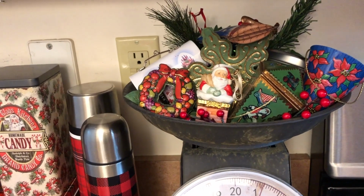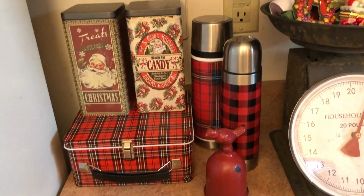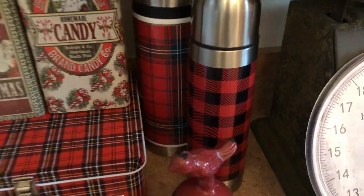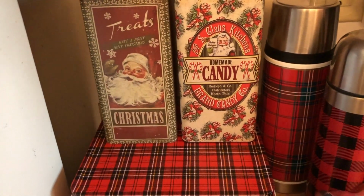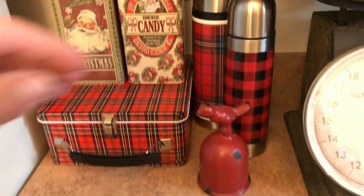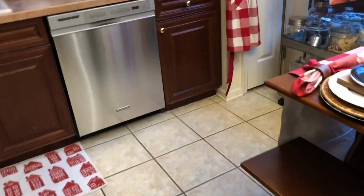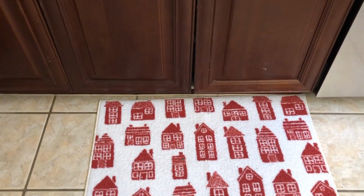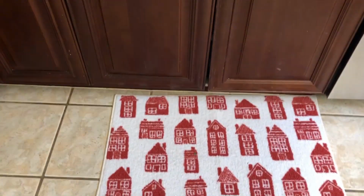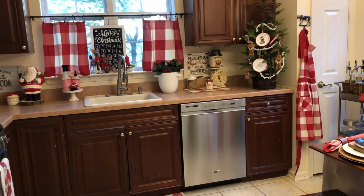And then over here I have this scale, and then I put all these old ornaments in there. They're about 10 years old. They're not vintage, but they look kind of vintagey, I guess, right? And then my plaid thermoses, this little cute lunchbox, and then these are from Michael's, these two little Christmas treats and homemade candy. This cute little bell. All right. Oh, and then this rug is the rug that I had in my bathroom, but I switched it. I put this in my kitchen. I thought it was much better. So this is my kitchen for Christmas 2018.